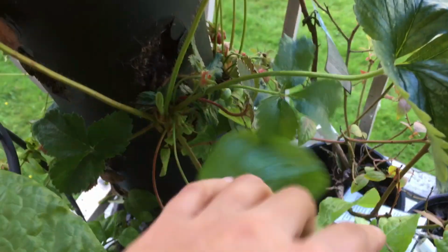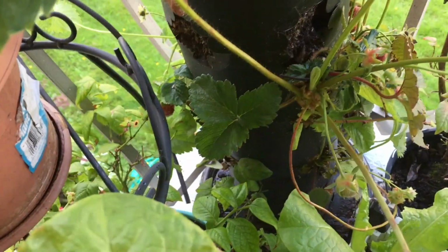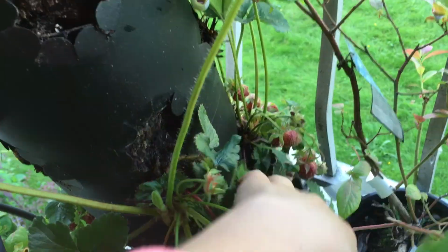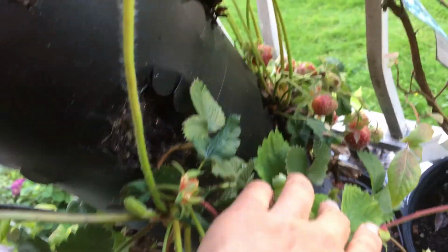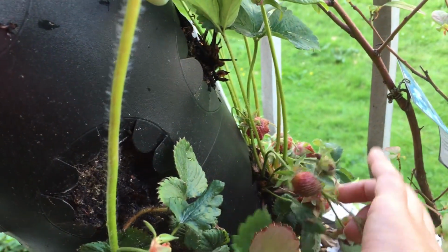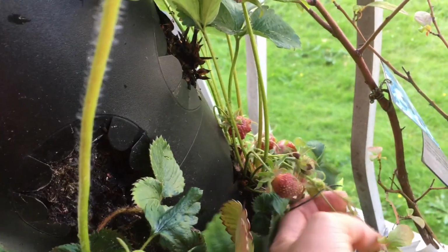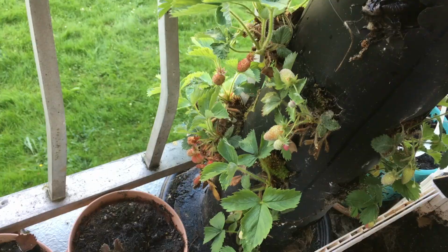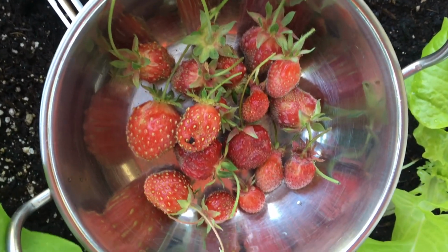I just turned my strawberry slightly, and I see so many berries over there, and look at this. It's just insane. I'm gonna start collecting them. I think many of them are already ready, like this one, and that one. And I've picked already some here. So I looked through that one as well, and collected my strawberries, a mix of strawberries.